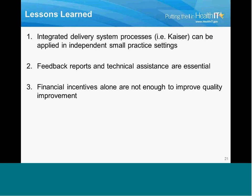So in summary, taking some of the things that we've talked about, some of the system-wide processes that integrated delivery systems implement can be applied in independent small practice settings. Feedback reports and technical assistance are essential in quality improvement. And one thing that is noteworthy is financial incentives alone are not enough to improve quality.